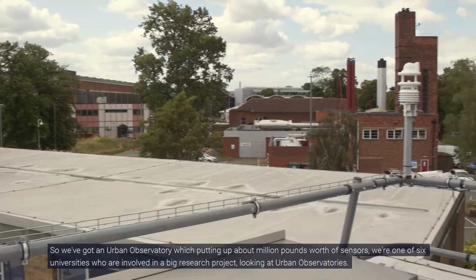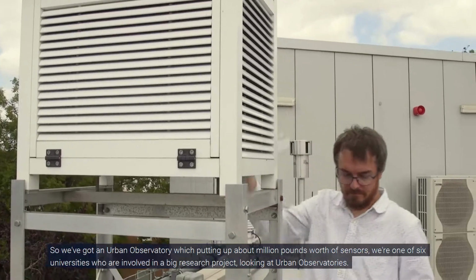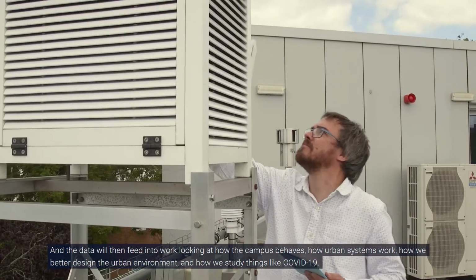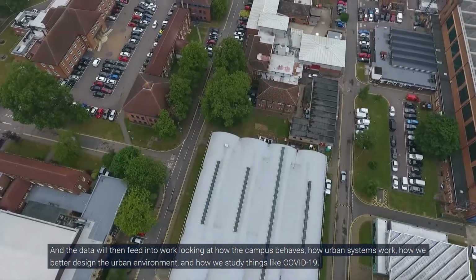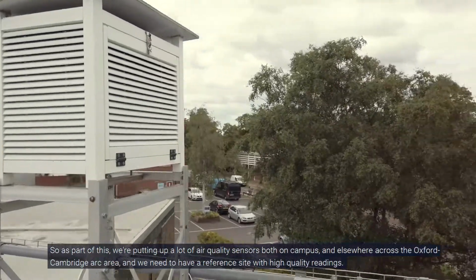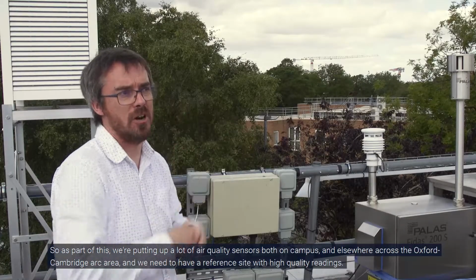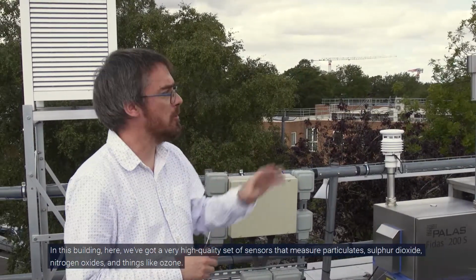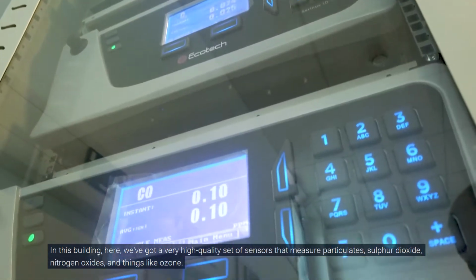So we've got an urban observatory which is putting up about £1 million worth of sensors. We're one of 6 universities who are involved in a big research project looking at urban observatories, and the data will then feed into work looking at how the campus behaves, how urban systems work, how we better design the urban environment, and how we study things like COVID-19. As part of this, we're putting up a lot of air quality sensors both on campus and elsewhere across the Oxford-Cambridge ARC area, and we need to have a reference site with high quality readings. In this building here we've got a very high quality set of sensors that measure particulates, sulfur dioxide, nitrogen oxides and things like ozone.